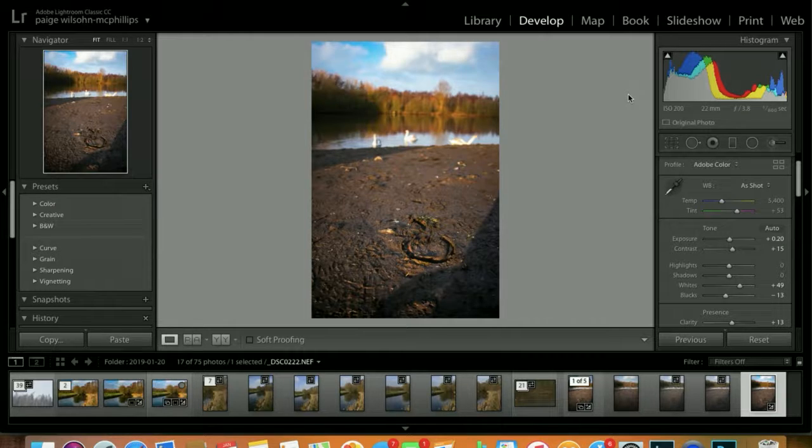We have the second image of the day. And I think that's time to call it a day.